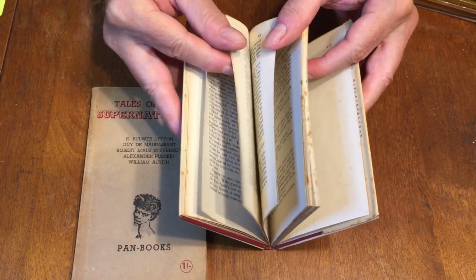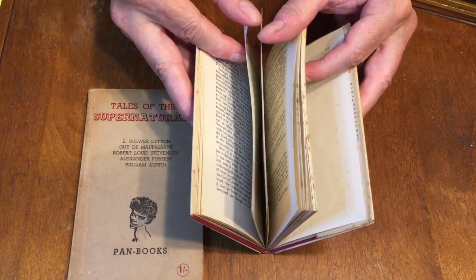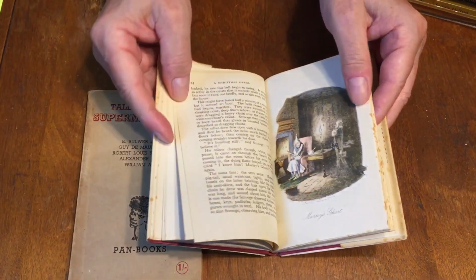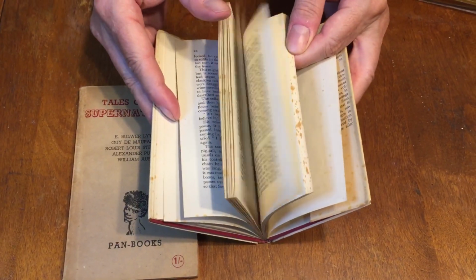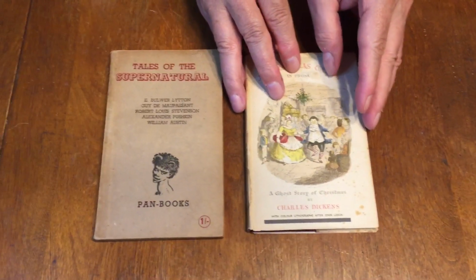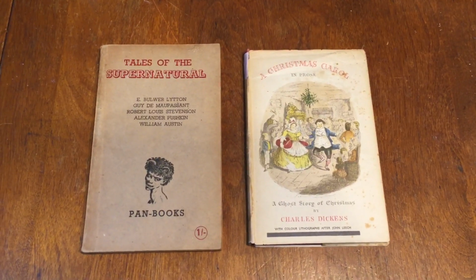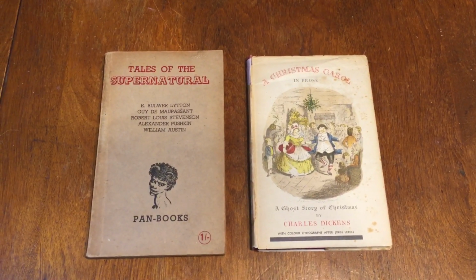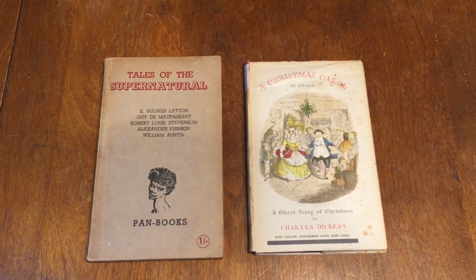If I can find you. There's a really nice illustration here somewhere, which I can never find when I'm trying to find it. So it's a really nice book. That's the second no number book. The third no number is A Sentimental Journey by Lawrence Sterne.